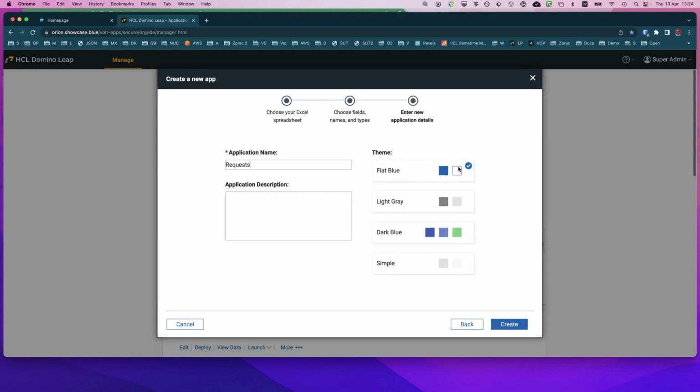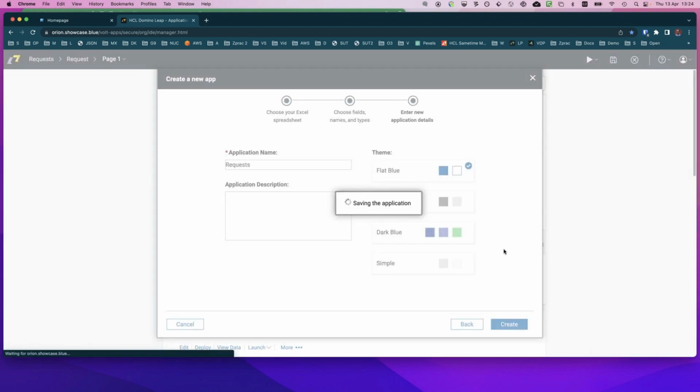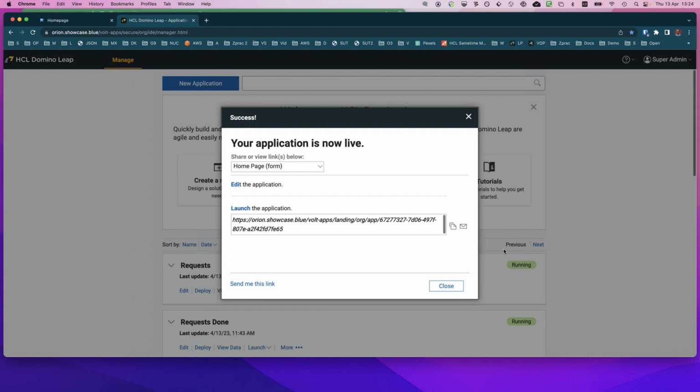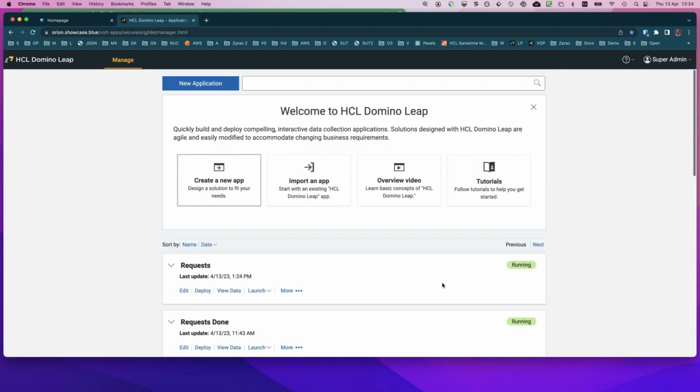Next, I can select some themes, some UI. I will keep the default ones. And now Domino Leap is converting XLS into a Leap application. Behind the scenes, within these 5 seconds, it created a form and it created something like a view, a list of all documents. And this is the link to the application.